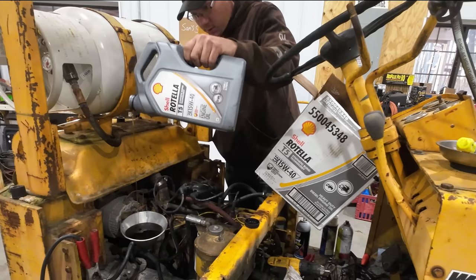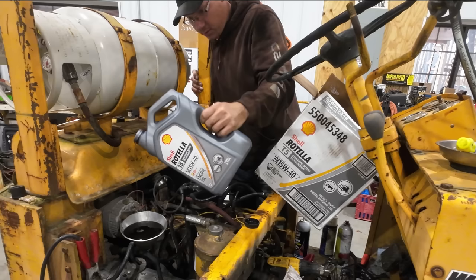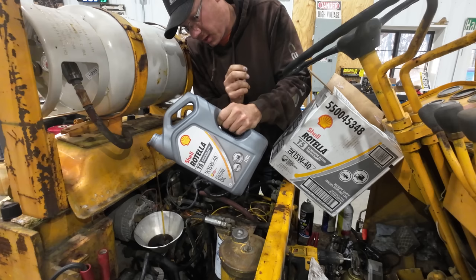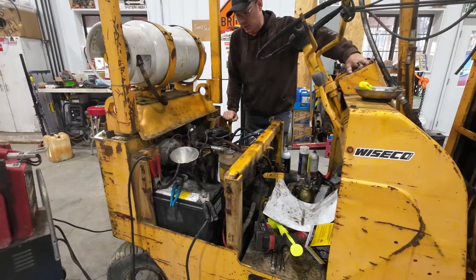Do the old bartender long pour routine. Oh, don't overflow it. Oh, the power company's here. I can see the trucks. Ooh, boys. That's 1 gallon down. Put a little bit more in here, and we'll try to get this thing fired back up and check the level after it fills our oil filter. Contact.